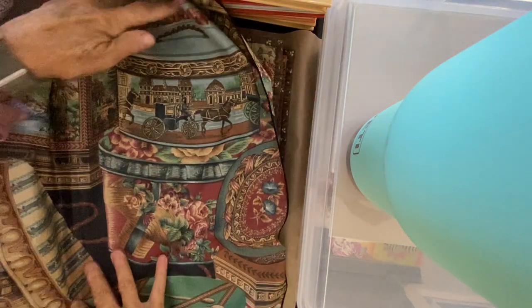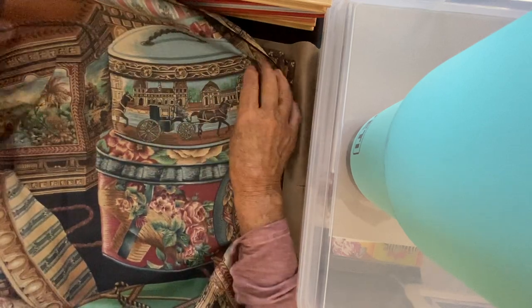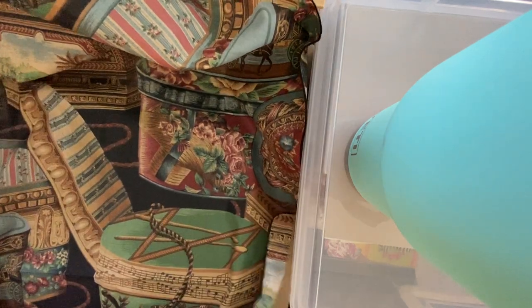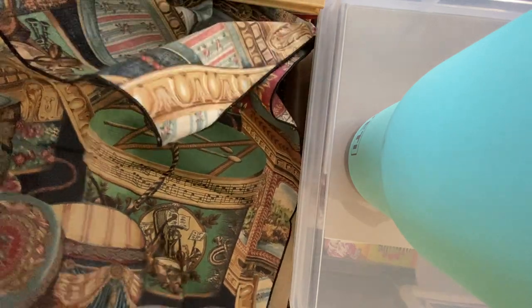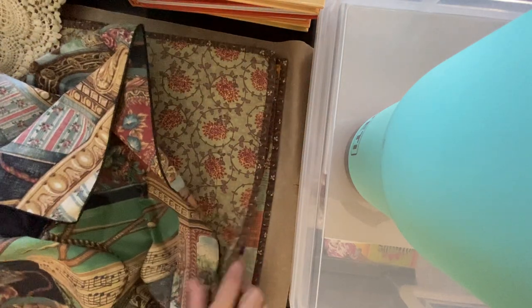Look at the patterns on here. It's a horse and carriage, a tropical bird, some flowers, music notes with a drum. Isn't it gorgeous? It's the horse and carriage again. So it just repeats. So I love that. That'll be beautiful for a journal cover as well.